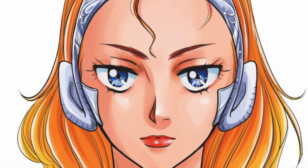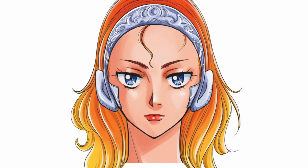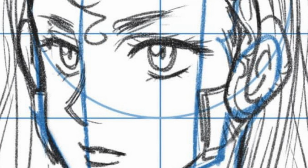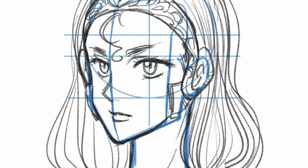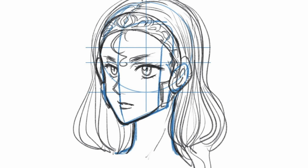Pen inking and finish. Make her body more muscular than a typical girl's, but still feminine. Front view. Profile view. Three-quarter view. I drew her body to look stronger than a typical woman, but not overly muscular. Even though she is a warrior, I still wanted her to look feminine.